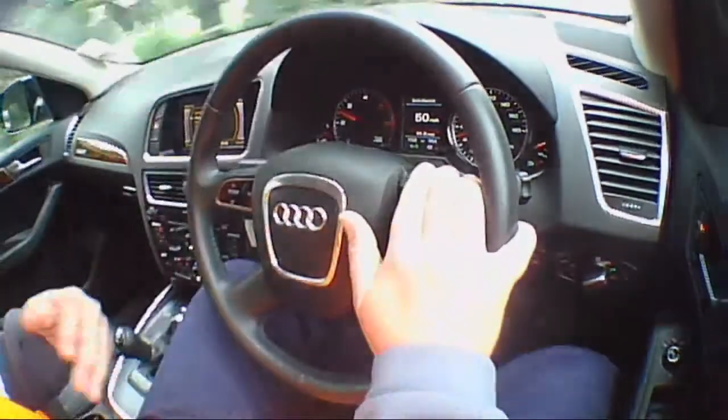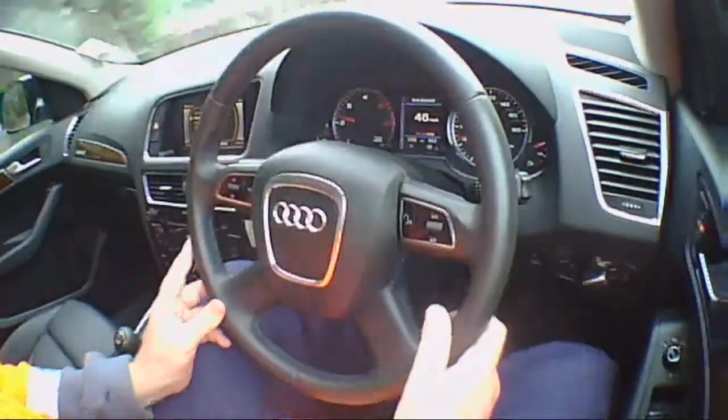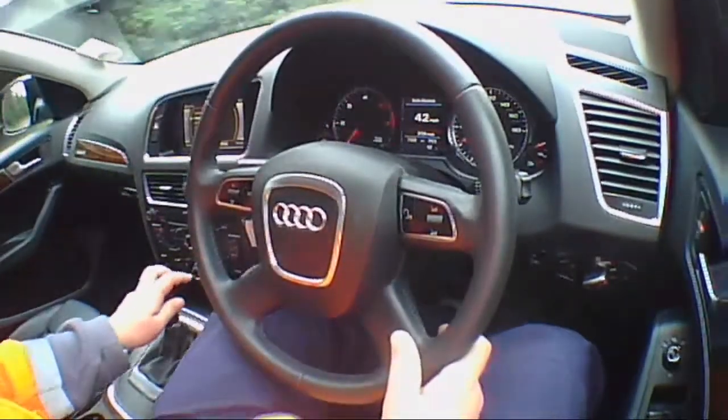Also, while I'm driving along, I'm not hearing anything outside. In fact, the only thing I'm really hearing are the other cars go by. There's not a lot of noise from this engine. There's not a lot of noise from underneath the car.